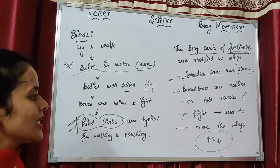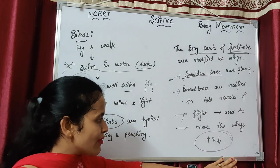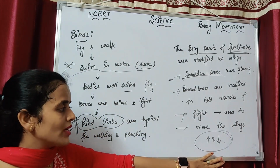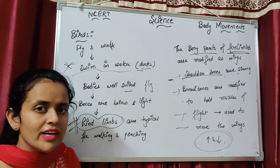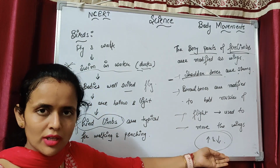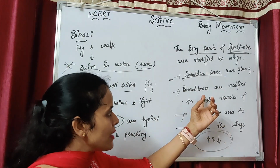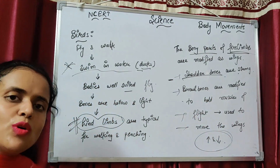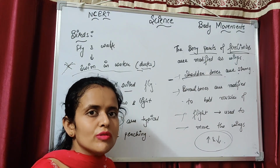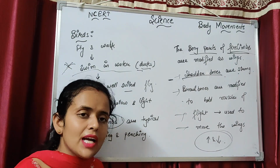I am using these signs because you have to remember the shortcuts in science also, because you will not be able to write everything in full form when you are revising something. That's why I am teaching you the shortcuts of science. The breast bones are modified to hold muscles of flight, which are used to move the wings upside and downside.